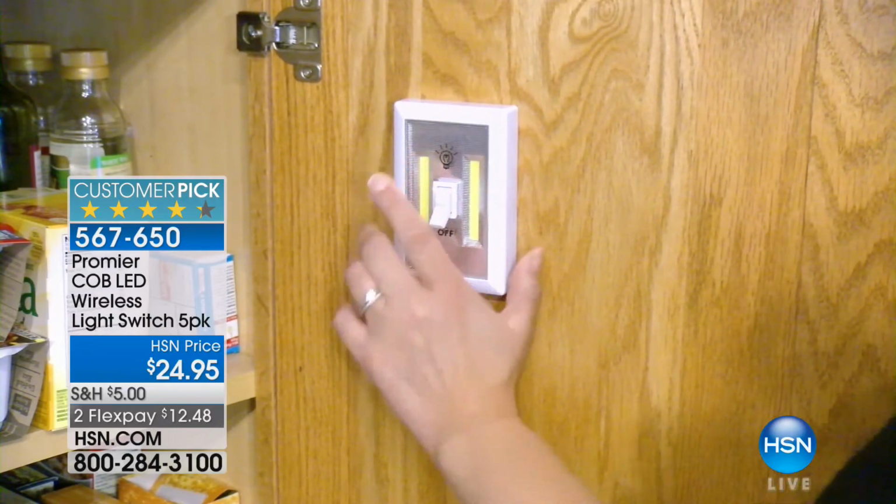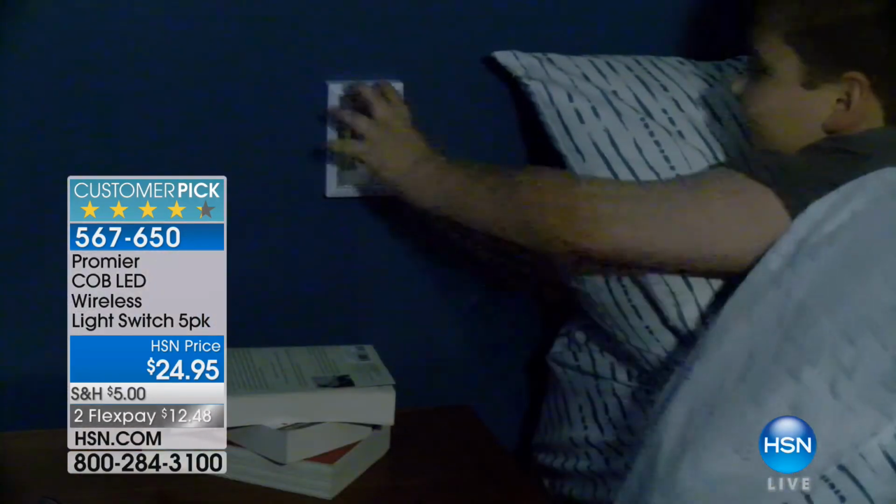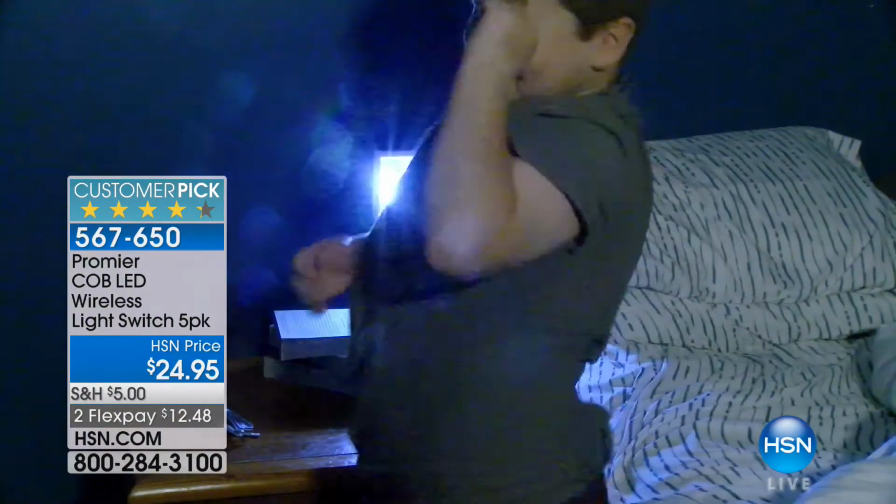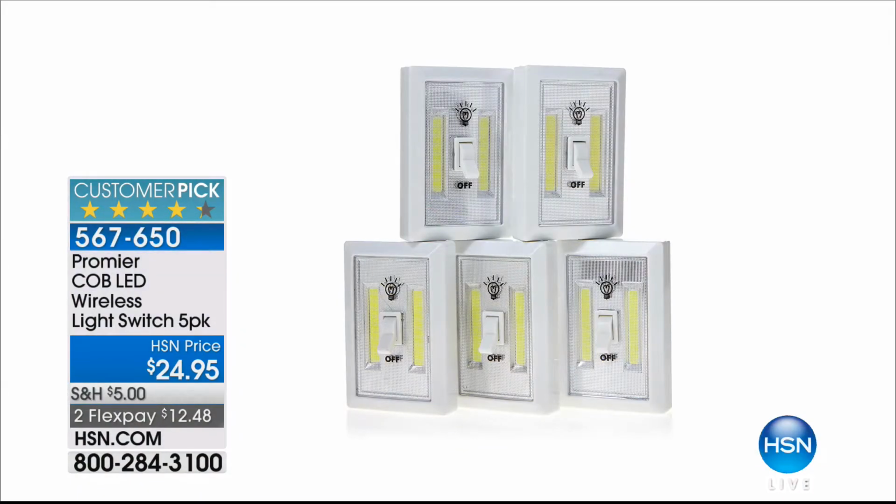You don't need an electrician to do under-counter lighting. You don't need an electrician to give yourself a bedside lamp and light for anybody that might need it in the middle of the night. They're a rave-reviewed customer pick, and you get 5 of them for $12.50 on a credit card. We do expect those all to sell out, and it's the only airing today. And they're Adam Freeman's personal favorite. I'm just saying, in case you're wondering.